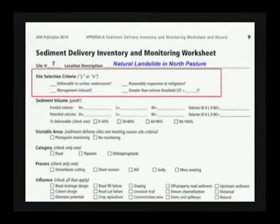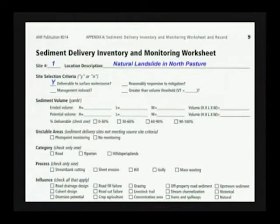The first question asks if the sediment is deliverable to a surface watercourse. In other words, is it discharging into a stream or a creek? Here the answer is yes. The water is just below the slide area. The second question asks, is it management induced? Here the answer is no, since this is a natural feature and not caused by human activity.